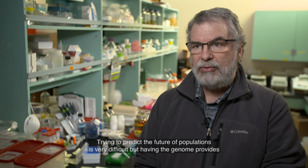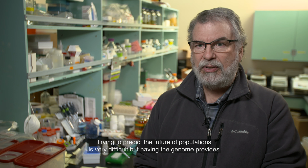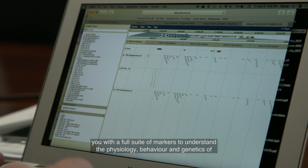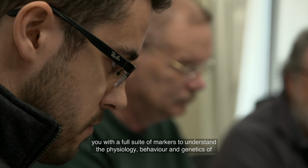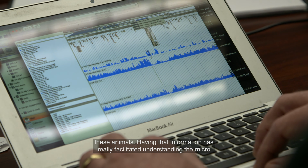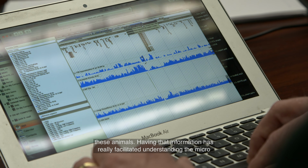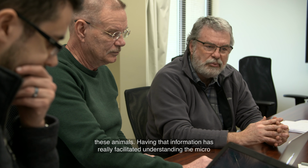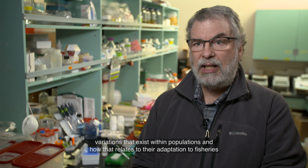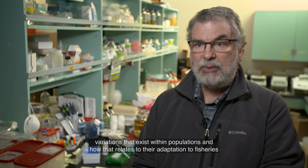Trying to predict the future of populations is very difficult, but having the genome provides you with a full suite of markers to understand the physiology, behavior, and genetics of these animals. Having that information has really facilitated understanding the micro-variation that exists within populations and how that relates to their adaptation to fisheries and to environmental changes.